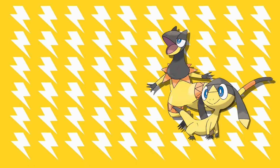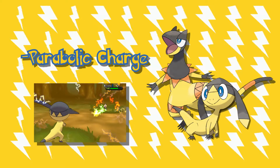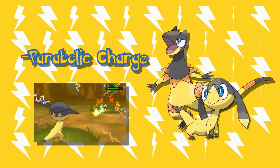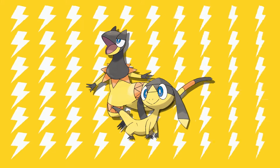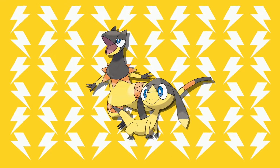I also really liked its new move, Parabolic Charge, which basically attacks the enemy and then absorbs energy from it. Again, they're basically solar panels. They're absorbing energy from other things. Overall, I just think they're really cute and cool looking Pokemon, and that's why I love them and they're my number 4 Pokemon on this list.